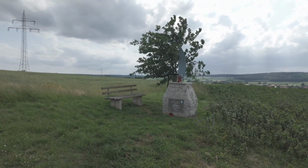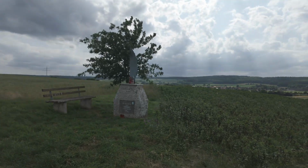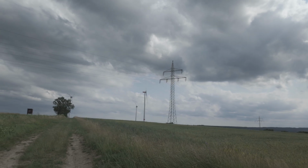So I found the crash site. However, there was only a memorial left, so no plane wreck. However, you'd be mistaken if you think I would not get an amazing photography scene.